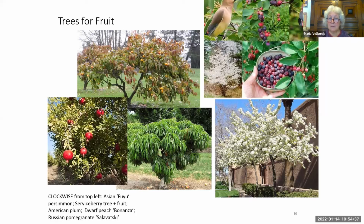The American plum, there are a number of plum trees that you can choose, but if you choose an American plum tree, you will have fewer pests. Incidentally, I buy these very cheaply from the Maryland State Nursery at $1 or $2 a tree. So the American plum flowering there, it has small plums that are edible.